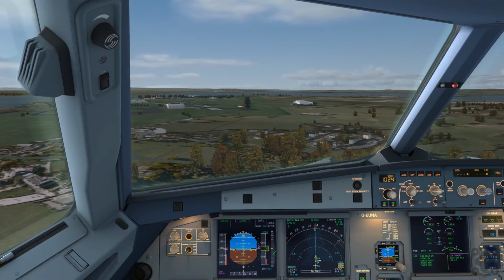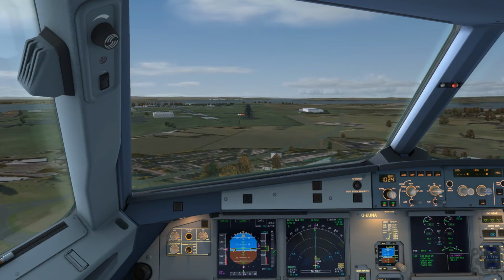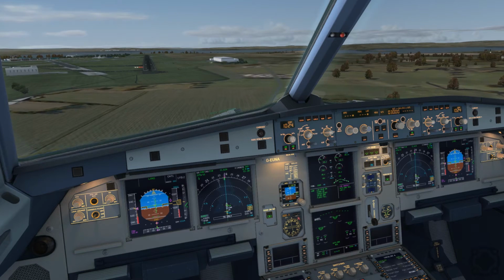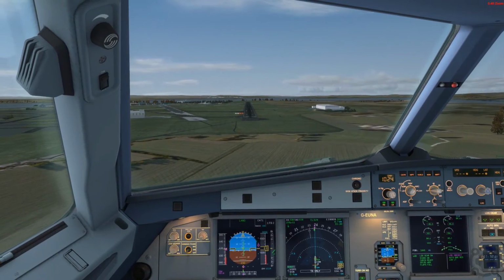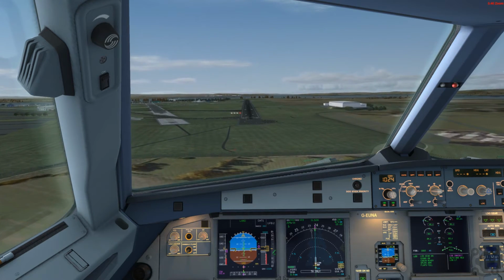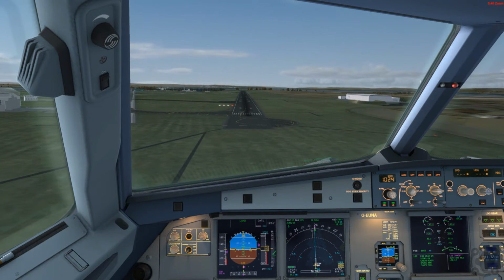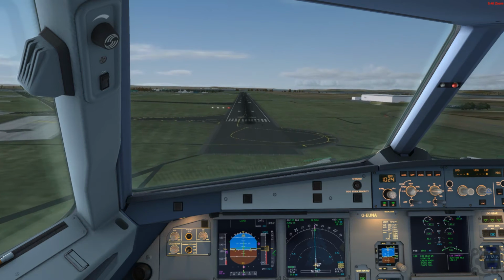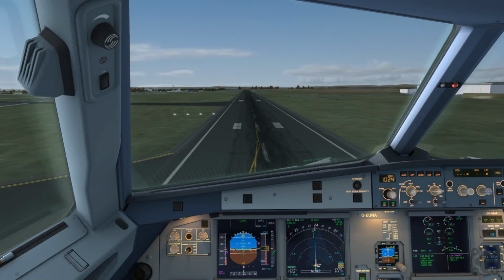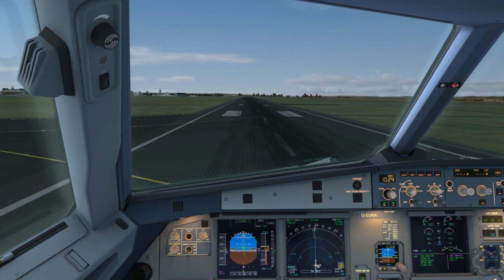400. Terrain ahead. Pull up. 300. 100 above. And I took off auto throttle, 200 so minimum. I am controlling the speed now as well. Continue. 100. 70. 60. 50. 40. 30. 20. Retard. 5.